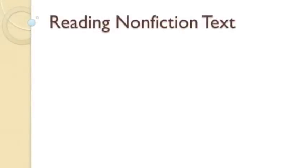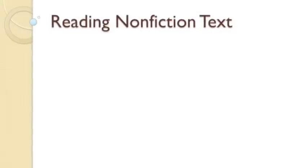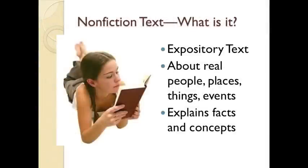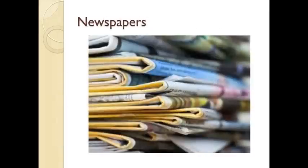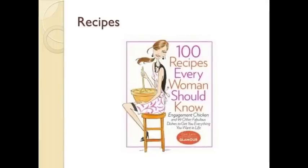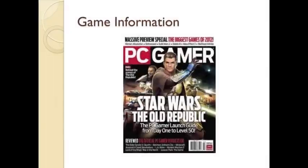Reading nonfiction text. This may seem like an easy question, but what really is nonfiction? Nonfiction, also called expository text, provides information. Its purpose is to persuade, inform, or explain. You may be surprised by how much nonfiction information surrounds us every day. Newspapers, instructions for changing a bike brake, recipes, PC game information, and even help with our computer.